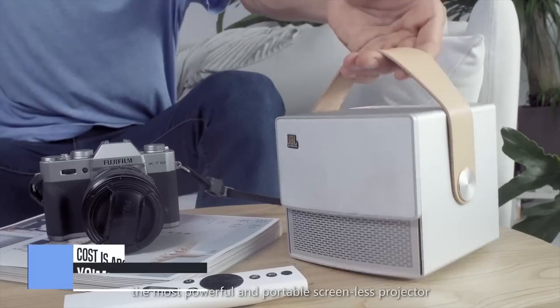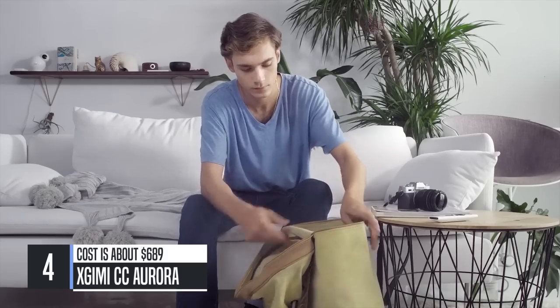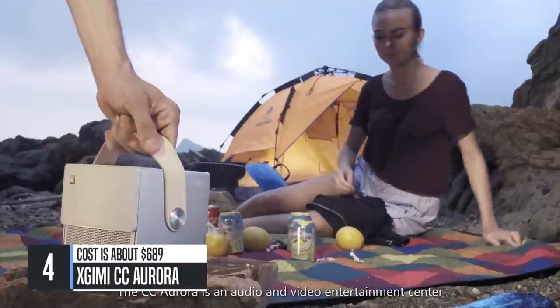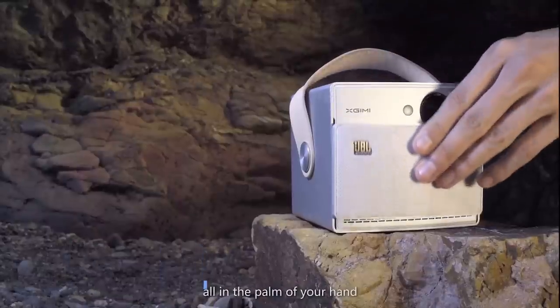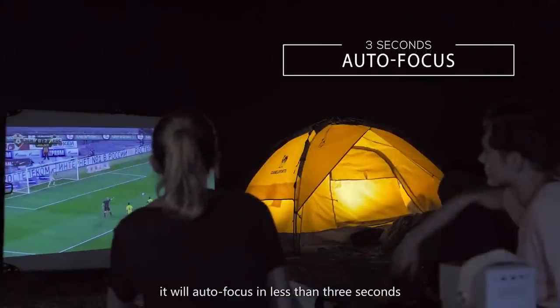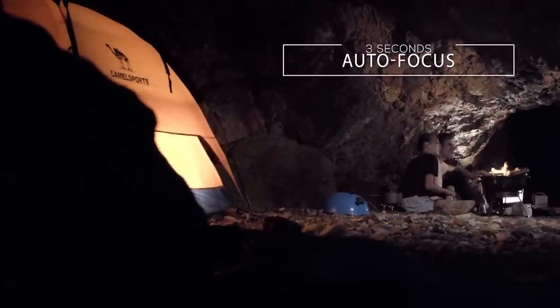Meet the XJimmy CC Aurora, the most powerful and portable screenless projector. Take it with you anywhere you go. The CC Aurora is an audio and video entertainment center, all in the palm of your hand. Simply move the slider to start. It will autofocus in less than 3 seconds.